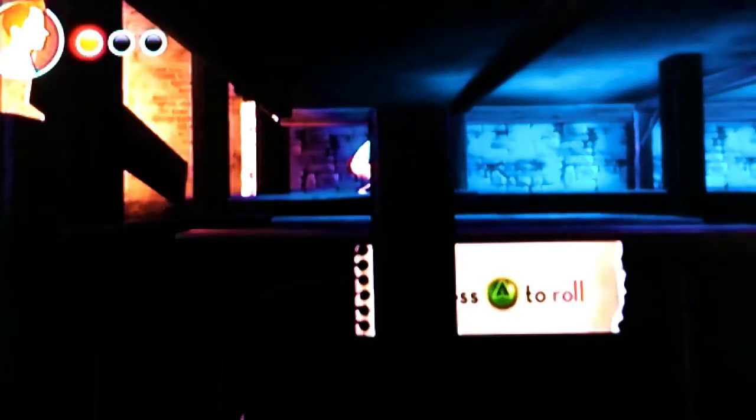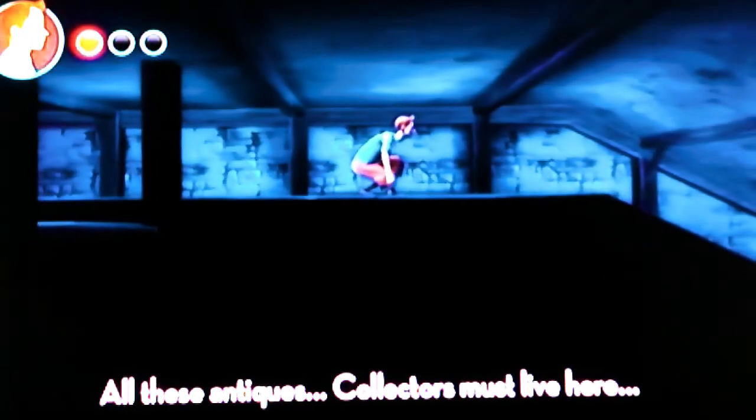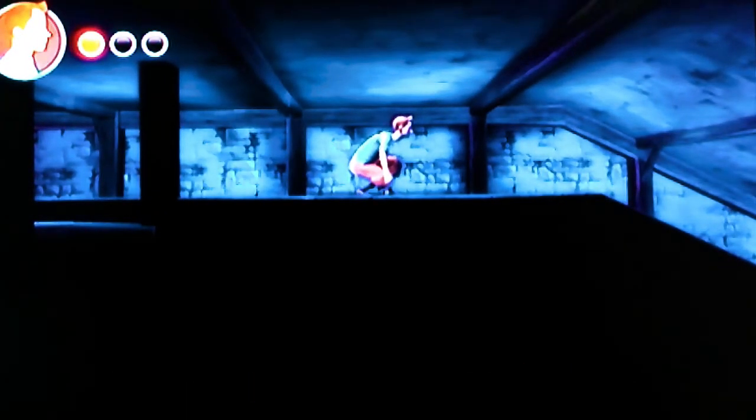All I had to do was that. All I had to do was just press A to roll. I wasted at least 10 seconds of crawling through these kind of pathways.